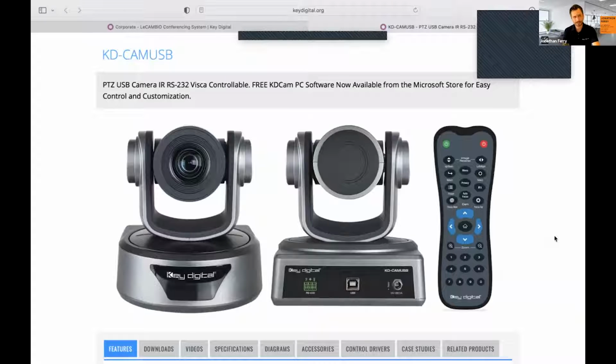It's a high quality 1080p video, 10 times optical zoom. So that's the real high quality zoom, where sometimes you see folks with the other type of zoom going on, and it just doesn't quite look natural. Well, it's 10 times optical zoom. It does come with a remote, as you see there, that's got that nice ergonomic grip. The RS-232 control, very cool.